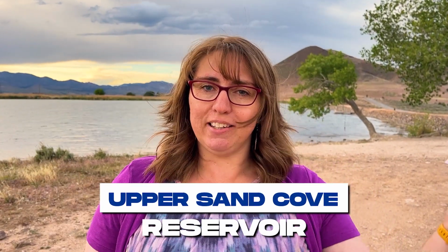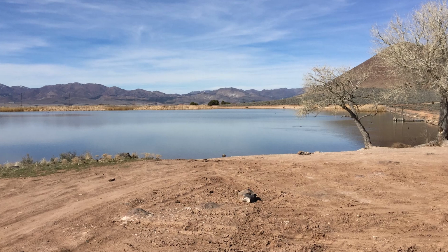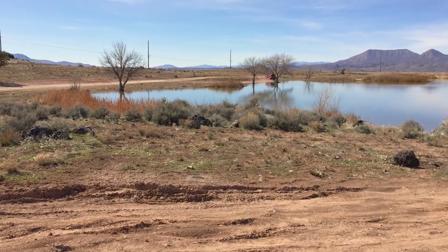We're at the Upper Sand Cove Reservoir, and right behind the cameraman is Prophesy Wall, so we're super close. This reservoir is great for like kayaking, fishing. I saw a rope swing, so jump on in when it's not this cold, but just absolutely beautiful. We're surrounded by the mountains here, so calm. I would love to come here and spend an evening.